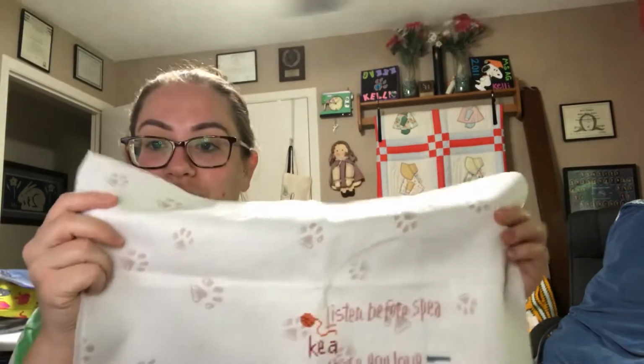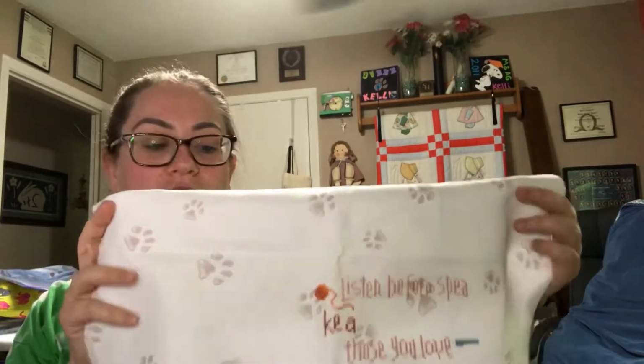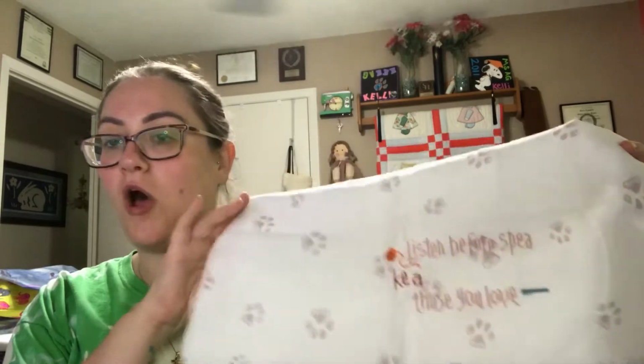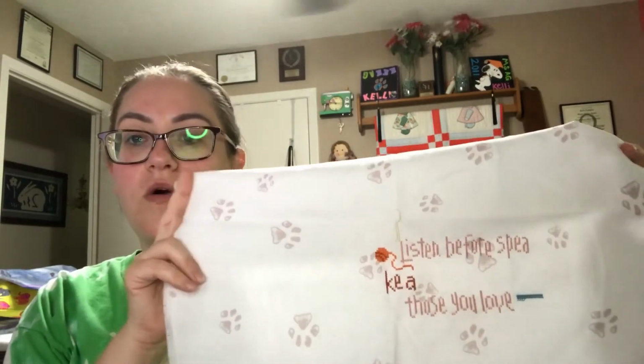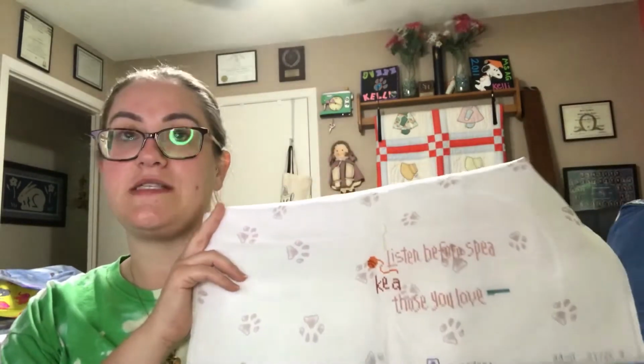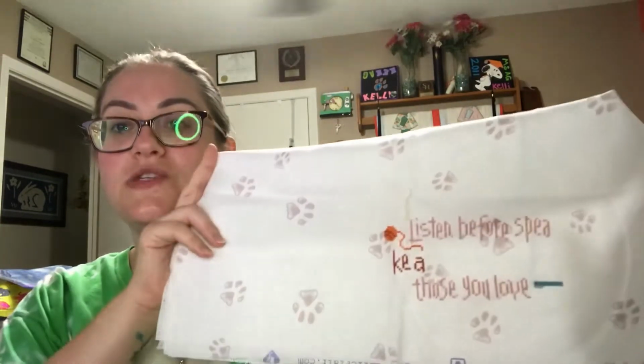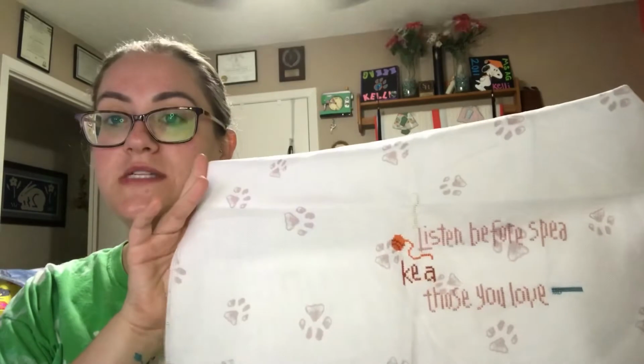But this is also a 32 count Lugana, but this is printed fabric from Fabric Flair, except I got it from dovestitch.com, all one word, on Etsy. So fantastic service. They have a lot of the Fabric Flair fabrics on their Etsy store, all one word, dovestitch.com.